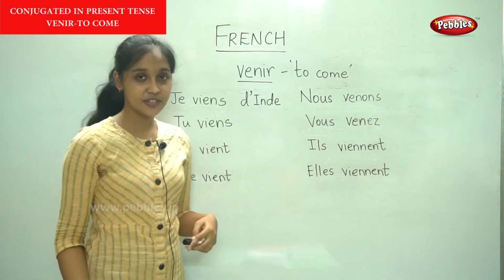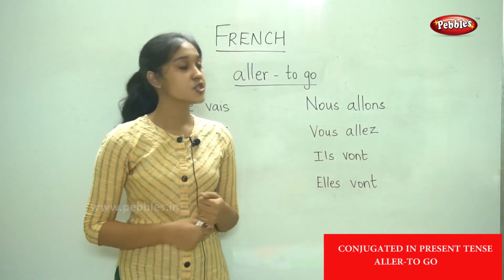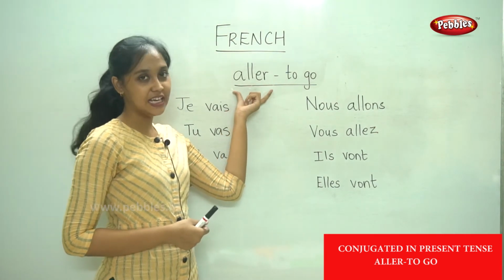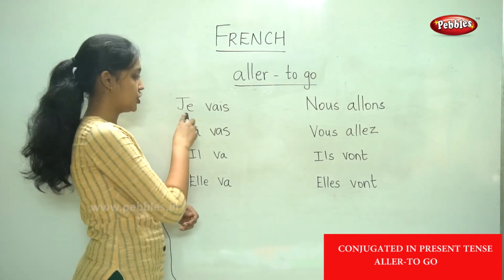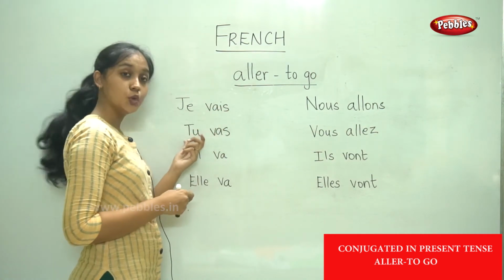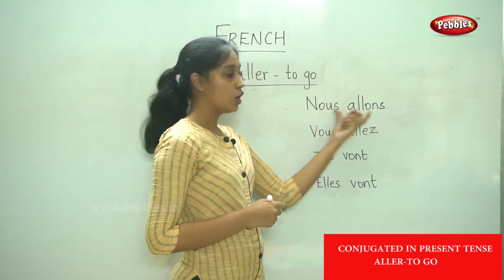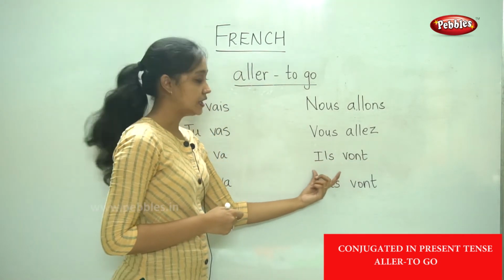So shall we move on to the next verb? The previous verb we learnt was venir. Venir means to come. So the next word is aller. Aller means to go. Notice that this verb ends in ER, but it is not an ER verb. So this is how we conjugate this verb. Je vais, I go. Tu vas, you go. Il va, he goes. Elle va, she goes. Nous allons, we go. Vous allez, you go. Ils vont, they go.